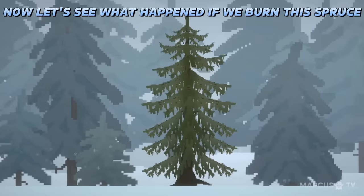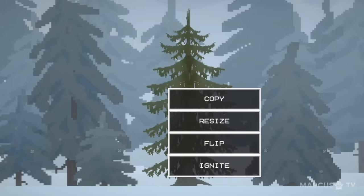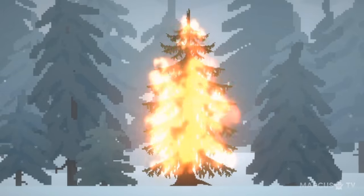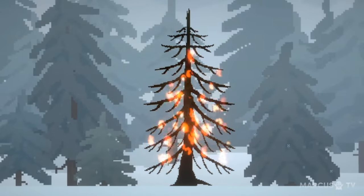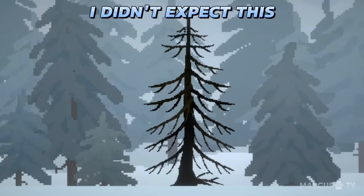Now let's see what happens if we burn this spruce. Wow, the leaves are gone. I didn't expect this.